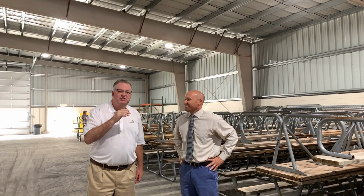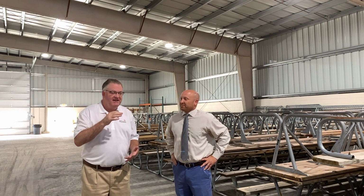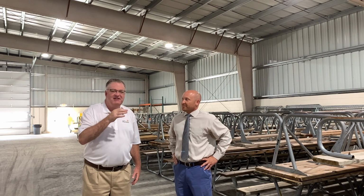I'm back with Adam Boucher, Director of Public Works, here inside the cold storage facility. We could see the picnic tables from community days being brought in here.